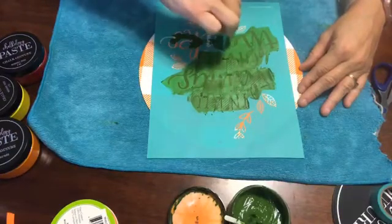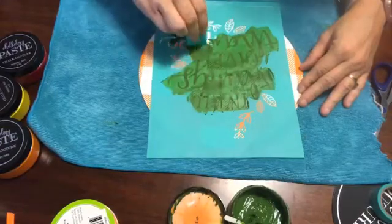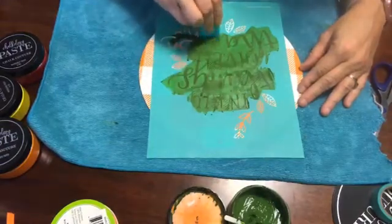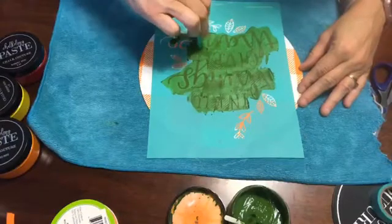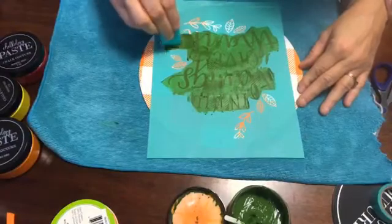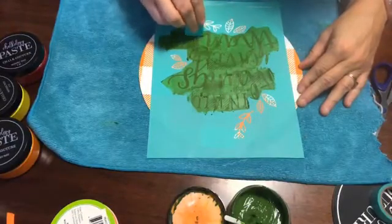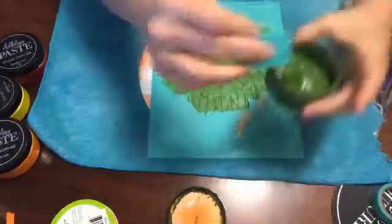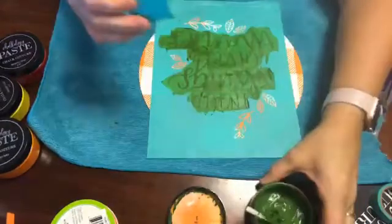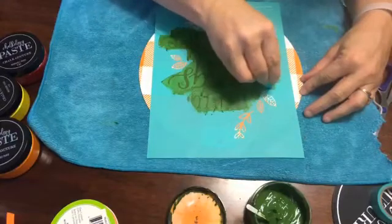All right, so I'm just going to be careful here going around the letters so that I don't get my flowers in there yet. Now, one of the cool things about Chalk Couture and these transfers is that you don't have to do the whole design all at once. And as a matter of fact, sometimes it's easier if you don't.